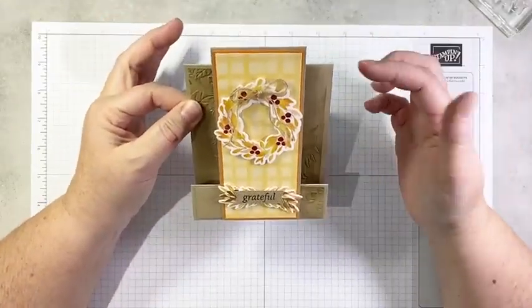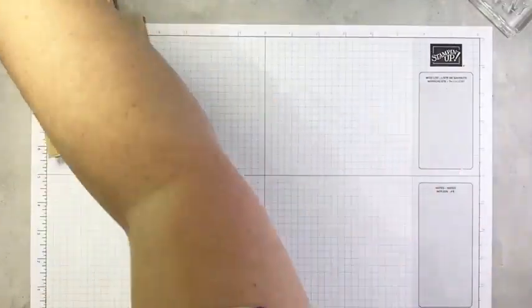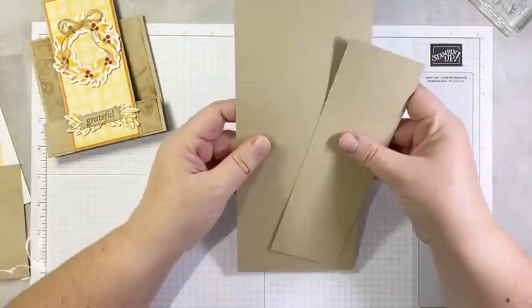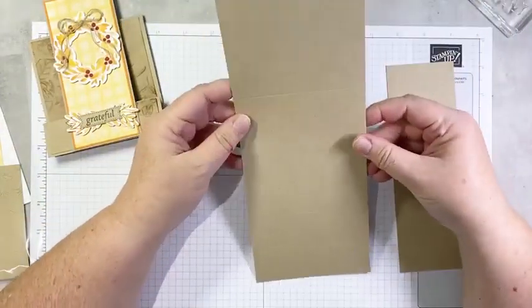It almost reminds me of my front door. So I'm going to show you how I put that one together. To build our base, we need 2 pieces of cardstock. I'm using Crumb Cake.